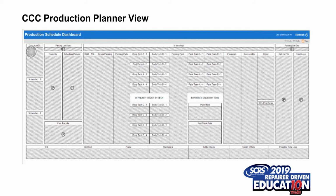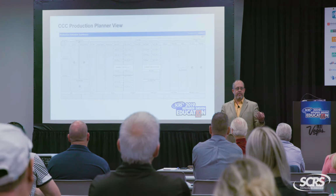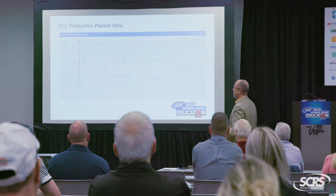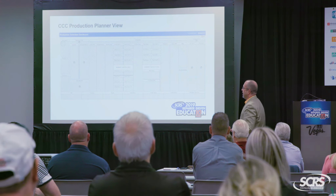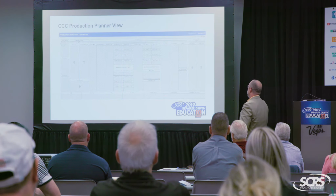When it has to drop down out of the normal flow of the shop, we drop it down into these areas. An ER, everybody's got a file that's gotta go into ER. It's a mess. We don't know what's going on. The customer's not getting back to us. Maybe there's a question about whether damage is related. On hold, frame, mechanical, sublet.